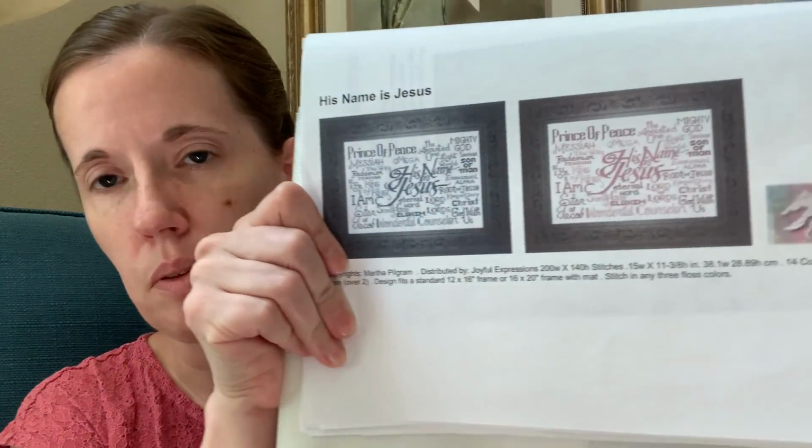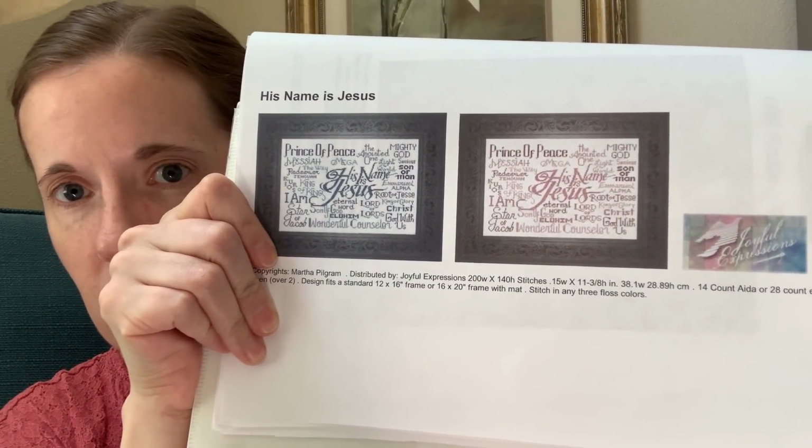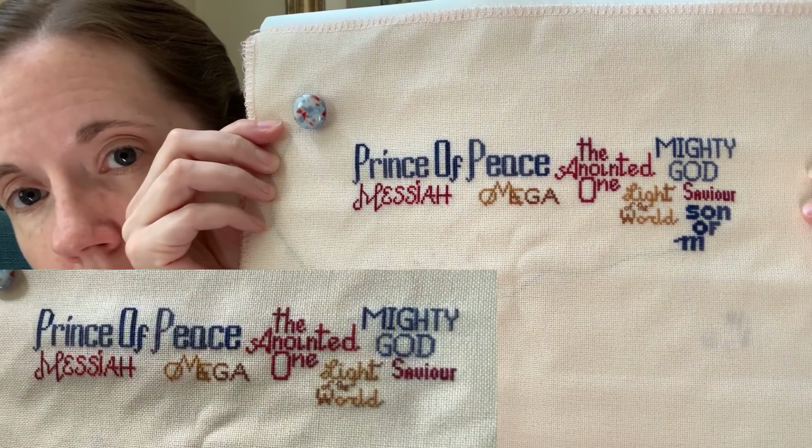I just remembered, because I saw this back there, that on Thursday I did work on His Name is Jesus with Desiree, the Addicted Stitcher, here on Flosstube. And that's what this one looks like. It's by Joyful Expressions. And I'm stitching mine in a combo of Victorian mottos on 28 count Ivory Lugana, 1/1 full crosses.